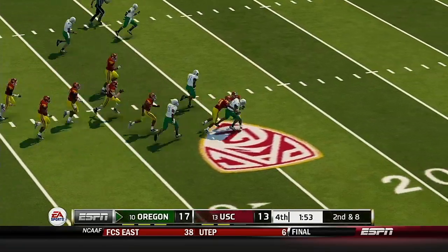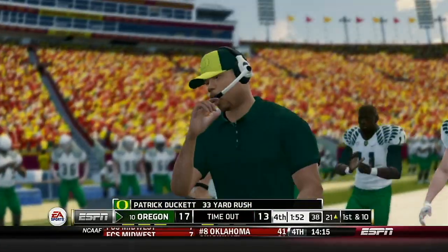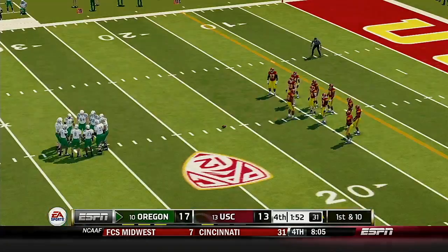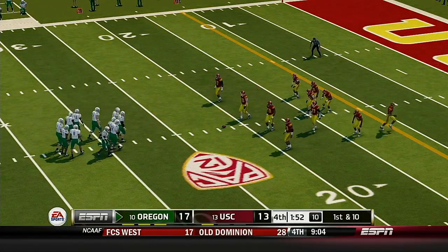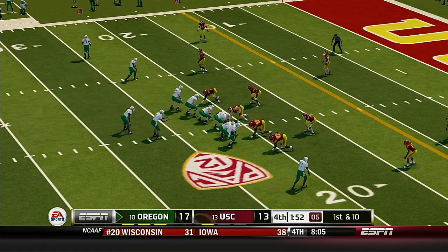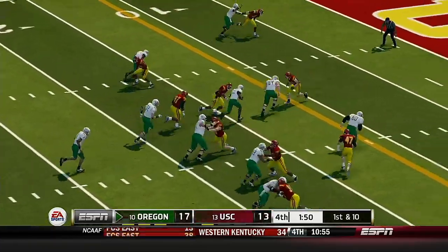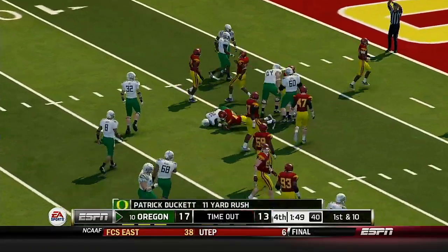He's at the 40. And they finally bring him down at the 21-yard line. What a critical first down as time ticks away. Huge, huge first down. The defense desperately needed a stop there. Makes it to the 11.